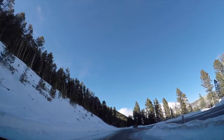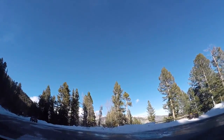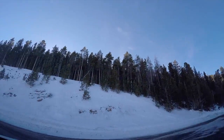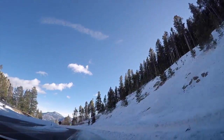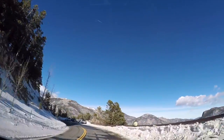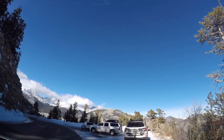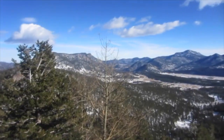At this point, the rest of the road is closed, so we decided to turn around and stop at a pullover point we just passed. The view at this pullover point is so beautiful. There is a ledge where I can walk to and stand on to get a really good view of the Rocky Mountains, but it is so icy that I almost slipped and dropped my phone off the cliff.